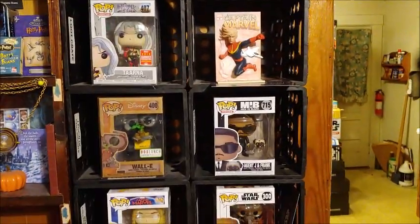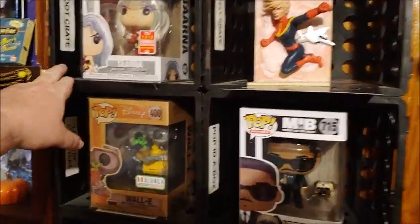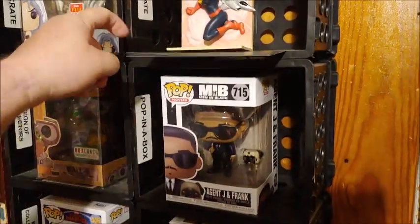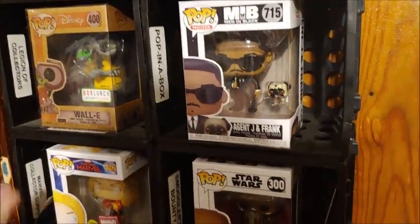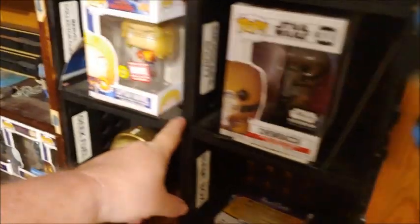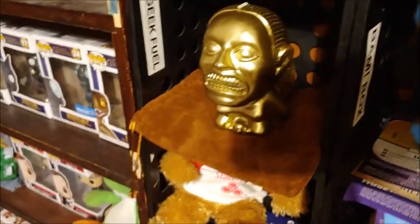Now these boxes over here have special meaning to them. I haven't really updated this, but this is the last item for Loot Crate. Last item for Firefly Crate, which I'm not getting anymore. Last item, the favorite Pop from the last Pop in a Box. And Legion of Collectors I'm not getting either. The Marvel Collector Corps, Smuggler's Bounty. Not doing the BAM box. Well, here's Geek Fuel. That is a cool item right there.